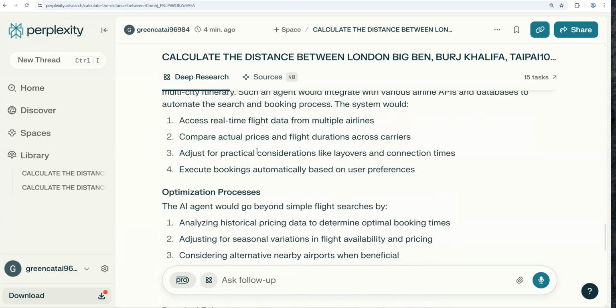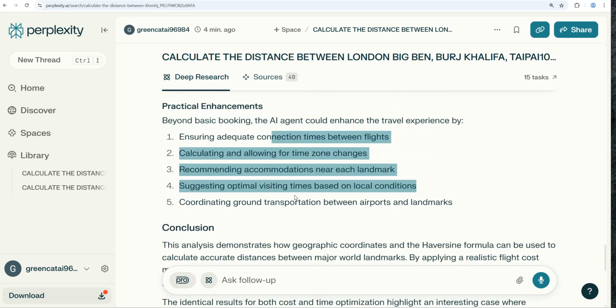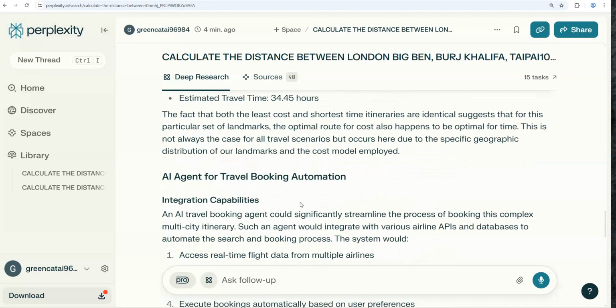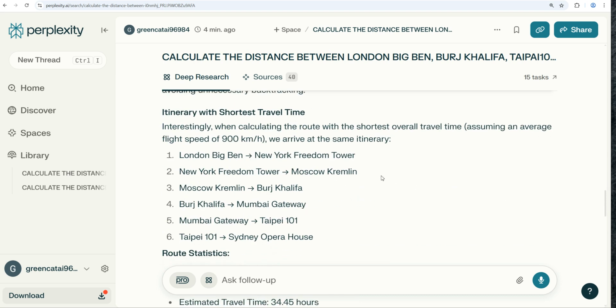And then for the AI agent, it's talking about how you can develop an AI agent and the processes you can use. There are some practicalities, some conclusions, some discussions, and other related topics you can go into further. So overall, based on what we were looking for, we gave it a score of 4 out of 10 and not more, because it's not able to find the limitations, and for the least cost and travel times, it's not able to distinguish. So 4 out of 10 is the score it was able to get.